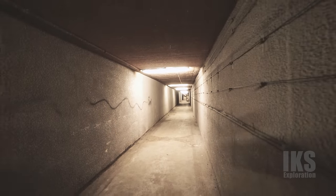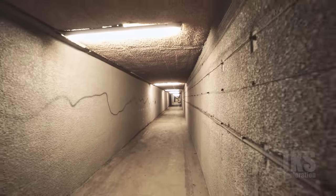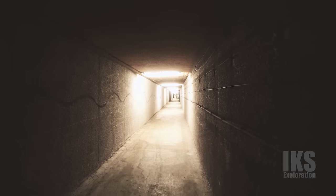There have been some more recent uses of this bunker though. One was a nightclub, but due to health and safety, it closed down. And more recently, a raid uncovered a cannabis grow room inside one of the rooms, deep within the bunker.